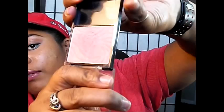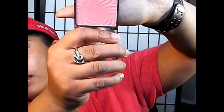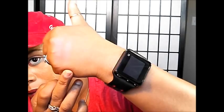Then I have one from Wet n Wild. Everyone knows this one. It's Pearlescent Pink from Wet n Wild. It looks like NARS Orgasm, where it is pretty shimmery. Got like a gold undertone to it as well. Really nice blush. So that is Pearlescent Pink. Okay. Oh, sorry, you guys.